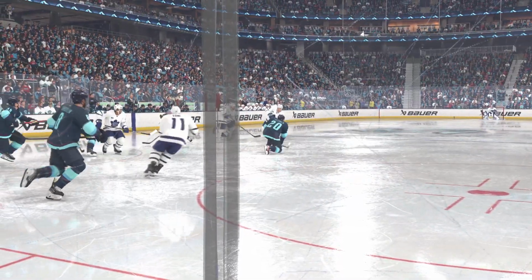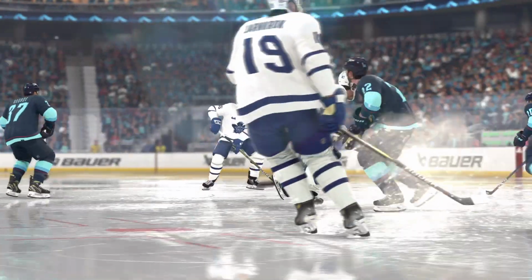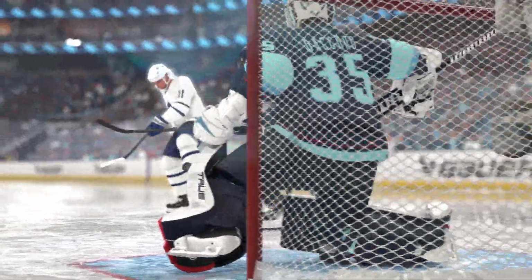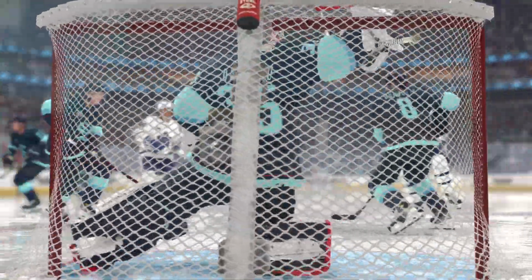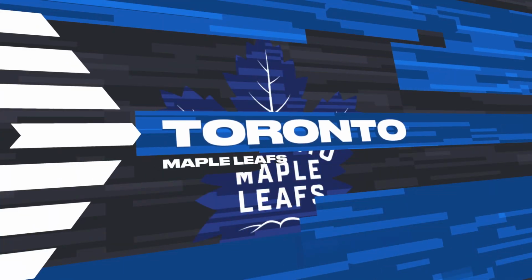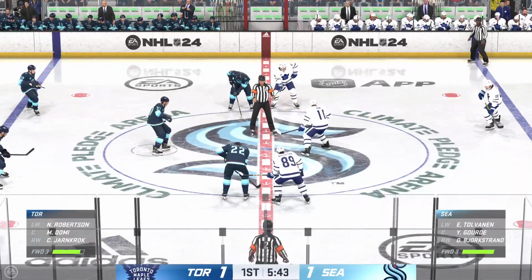When we have a look at it, James, it looks like it's redirected, and that's just beautiful timing, and get the hands away from the body, be able to get it to go the opposite direction of the goaltender. Play set to resume with the face-off ready to go.